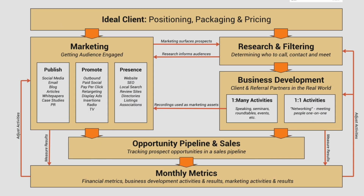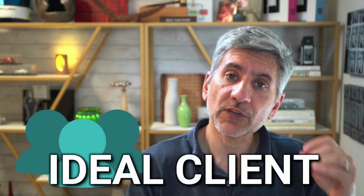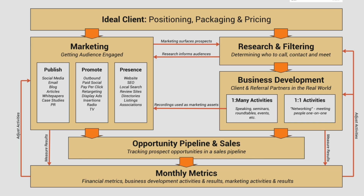But before we get there, we see there's an arrow coming into it, and that's research and filtering. So what we don't do is run around the world and just randomly stuff people in a room and try to speak to them, or randomly get them on a webinar, or network with everybody. That's untargeted, and that's going to be a waste of your time. The first thing you do is research and filter. You're very careful and very intentional, based on your ideal client, about getting the right people in the audience. You use your sniper rifle and you just look for those prospects and those referral partners. And that's what you use as your list to have those one-to-many activities and the one-to-one activities.